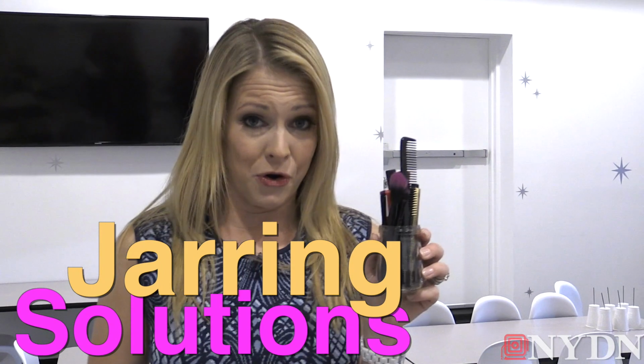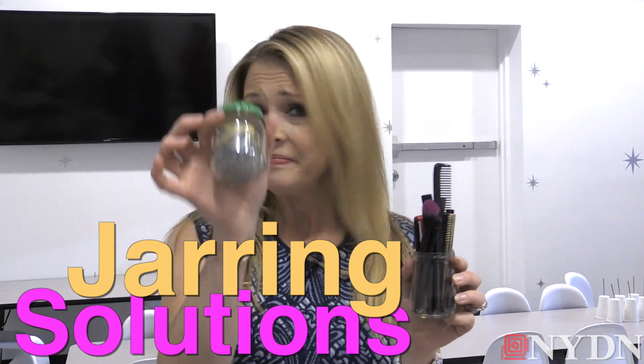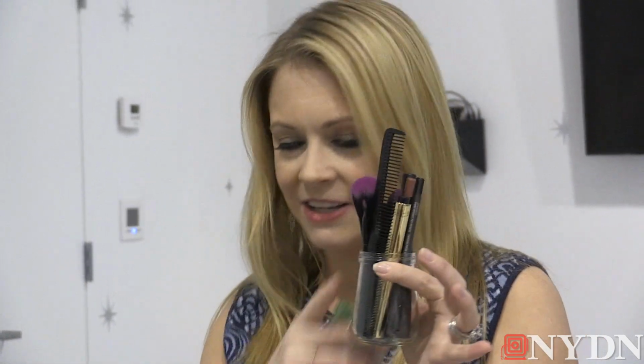When my little one was eating baby food, I saved all of his jars. I washed them out, wanted to recycle them. I use them for things like paper clips, rubber bands, erasers. My kids have tons of these little erasers. And then I use some of the prettier ones, the better shapes, for my makeup brushes and eyeliners and stuff like that, so I can keep them really handy and they look cute.